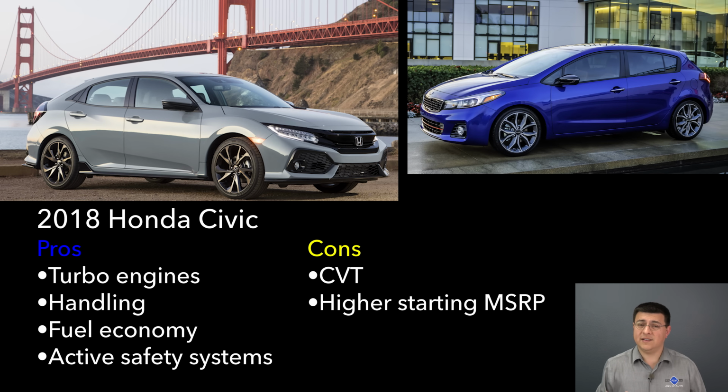It's also worth noting that styling overall is a little controversial, and the more power you put in your Civic, the more controversial the styling gets. Fuel economy is definitely a strong win for the Civic over the Forte. We did average several miles per gallon better in every version of the Civic over what we find in the Kia.